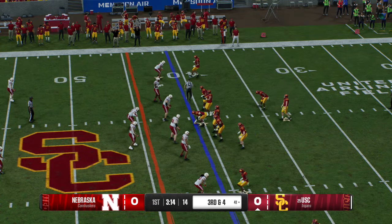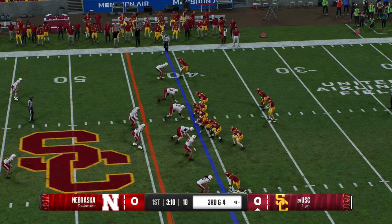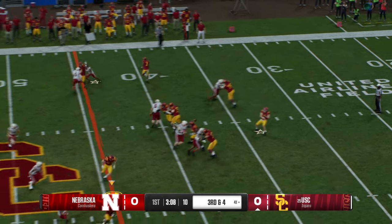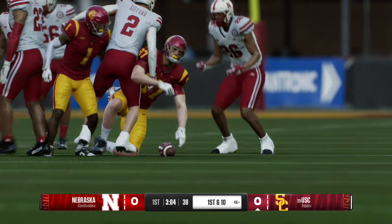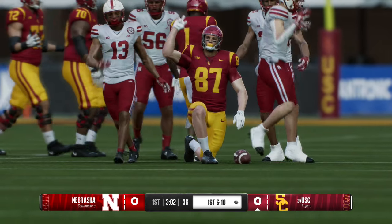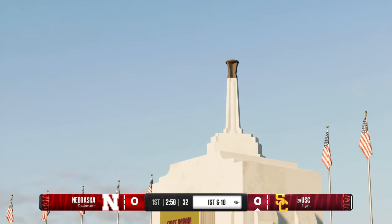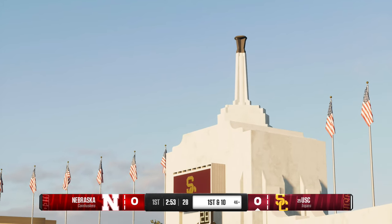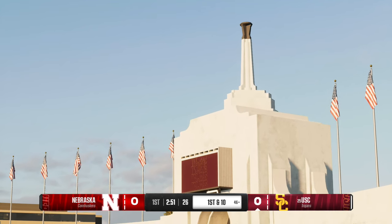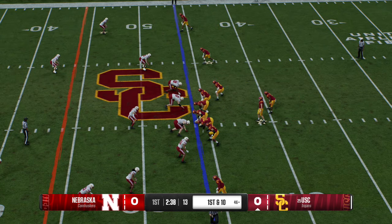Offense facing a 3rd and short from the 41. Can they make the 1st down and avoid a tricky 4th down decision? Dropping back, it's Moss. Short pass finds the tight end. He has 1st down yardage at the 46. A new set of downs after that completion.